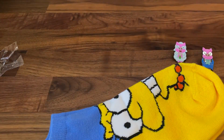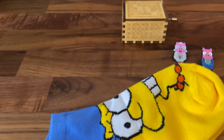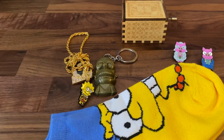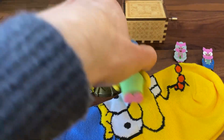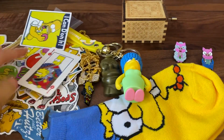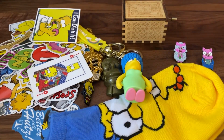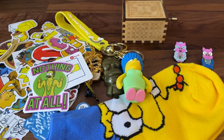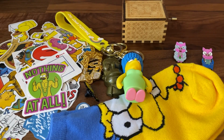So I'm happy. In terms of the whole thing, let's bring them all out. Get all on camera, will ya? Music box. Creepy Homer. Little Lisa. Oh, this thing. That's right, Marge. And then all the stickers. Oh my God, so many stickers. Let's get Ned on top. What do we think? Was that worth £24 something?